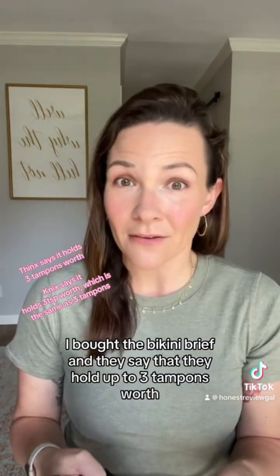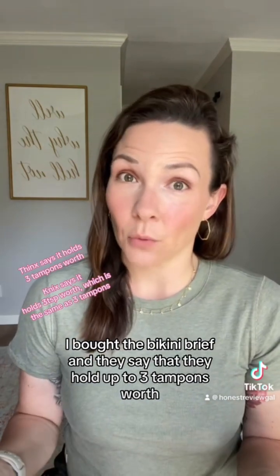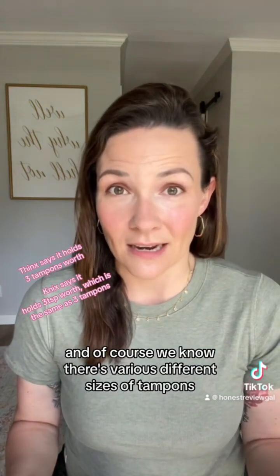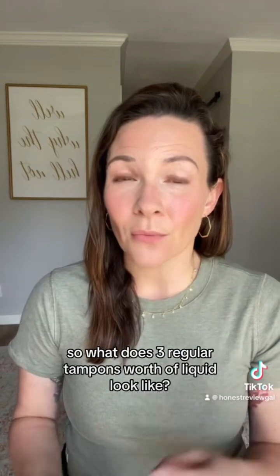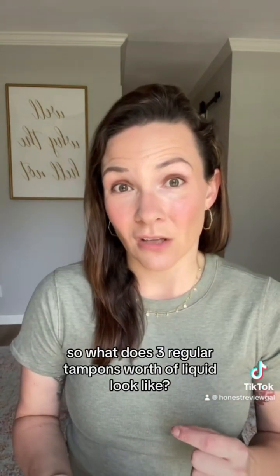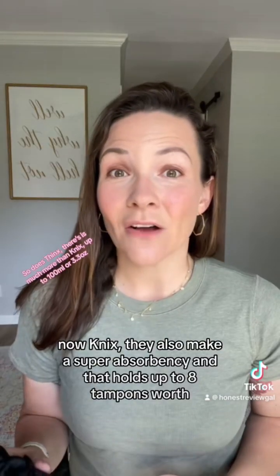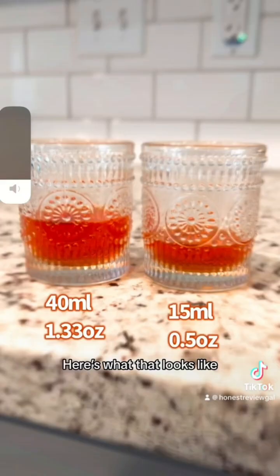I bought the bikini brief, and they say that they hold up to 3 tampons worth. It doesn't say what size, and of course we know there's various different sizes of tampons. So I went off of a regular. So what does 3 regular tampons worth of liquid look like? Now Knix also makes a super absorbency, and that holds up to 8 tampons worth. Here's what that looks like.